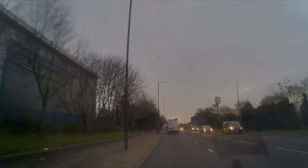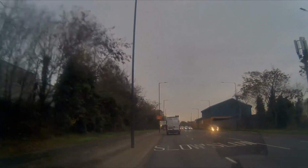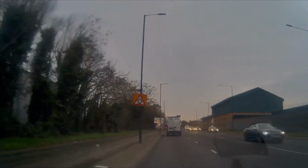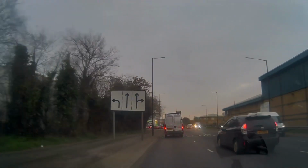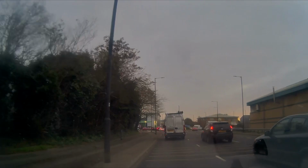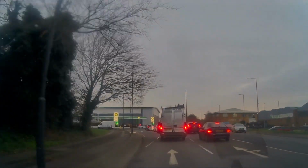So the pupil was then instructed to go ahead again at the roundabout and take the second exit. As you can see, there's a signpost that clearly states that the left lane is left only. So the pupil did need the middle lane. However, if you stay in this lane you will go ahead, as the left lane forms on the left immediately after, as you can see. So the pupil did choose the correct lane.